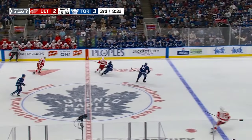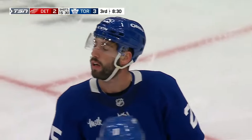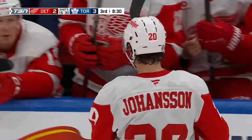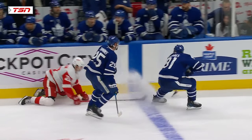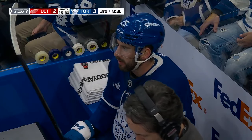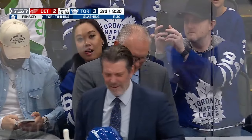Here's Nylander with it. He'll thread that pass through to Domi that was knocked down by Johansson, taken down by Timmins, and that'll be a penalty on the Leafs as Detroit goes to the power play with 8:30 to go in the third. Connor Timmins gets caught trying to step up on Johansson, and he'd be fine except for the swing. If he just pivoted without the swing into the thighs, he would have skated him to the boards. 2 minutes for slashing. The slash was not heavy in the thigh, but it looked like he knocked him down, and so Toronto goes to the penalty kill, Detroit to the power play.